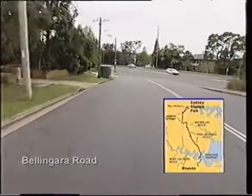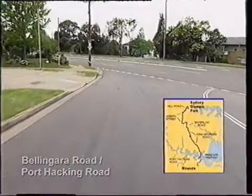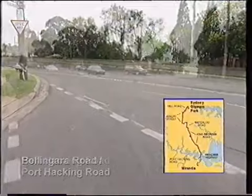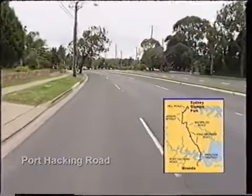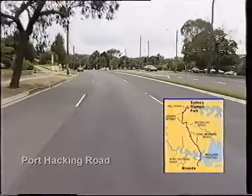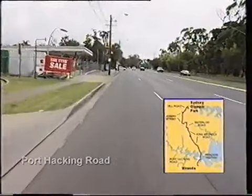Prepare for a left-hand turn at the next intersection at Port Hacking Road. Turn left into Port Hacking Road and drive straight on. This is where Route 7B joins from the park and ride side at Cronulla. There's one pickup on Port Hacking Road near the Princess Highway.